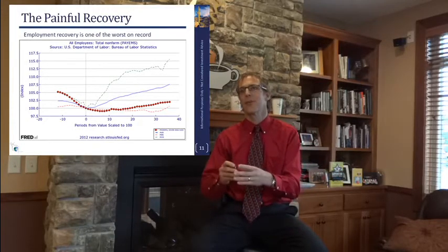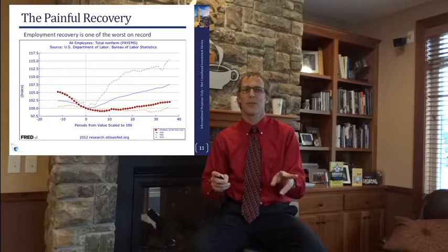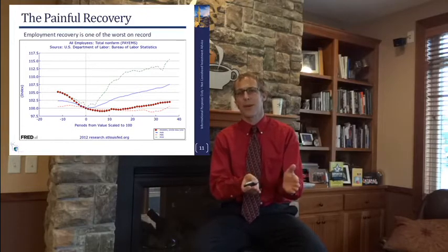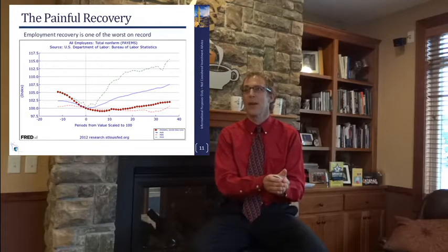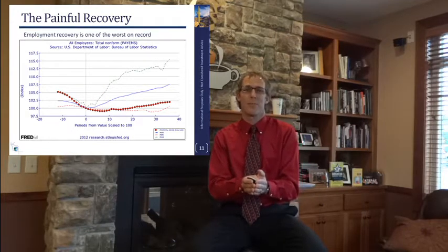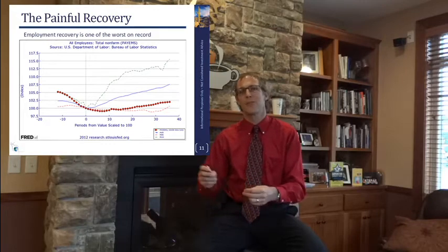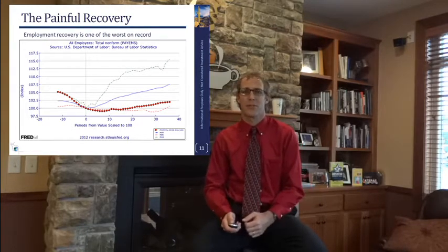This chart, if you look at that dashed line at the bottom, that's actually 2 recessions, because normally employment has recovered everything about 12 months after the end of the recession. And now we're going on about 37 months since the recession officially ended, and yet we've only gained 2.5% more jobs than we had at the end of the recession.